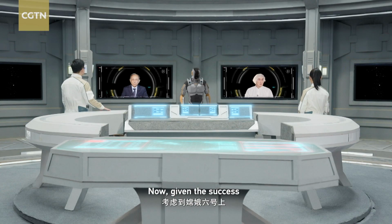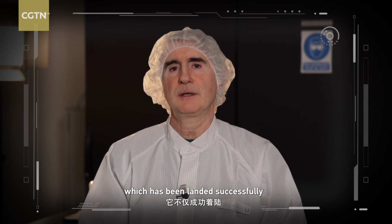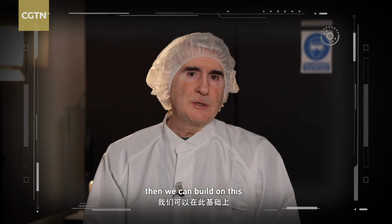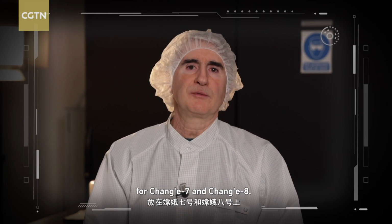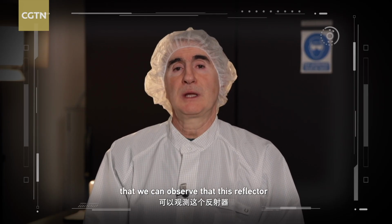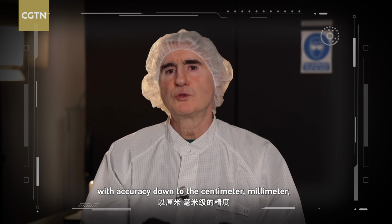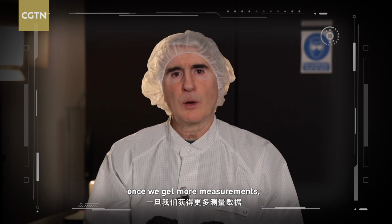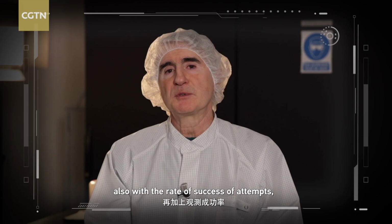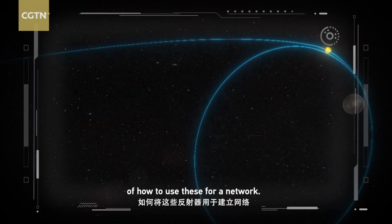Now, given the success of this microreflector on Chang'e 6, which has been landed successfully and then observed successfully by another country, then we can build on this and replicate the instrument for Chang'e 7 and Chang'e 8. Now that we know that we can observe this reflector with an accuracy down to decimeter, centimeter, millimeter once we get more measurements, and with the rate of success of attempts, which is around 30%, then we have a pretty good idea of how to use this for a network.